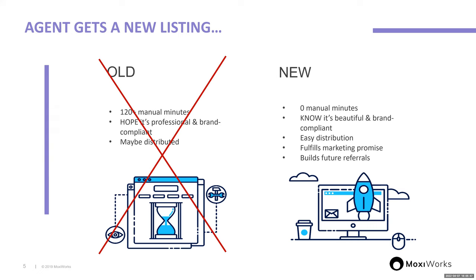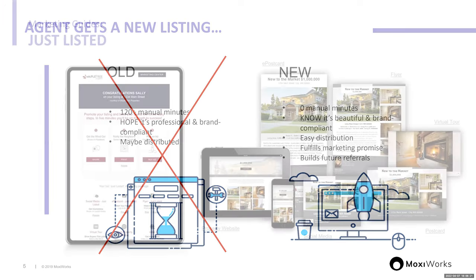Everything you get delivered to your inbox is beautiful. It's brand compliant. It's GRET compliant. Everything that is put out, we know is in line with everything that needs to be followed. It's easy to distribute. It fulfills a marketing promise that we make to our clients when we say, look, this is what we're going to do to sell your property. And hopefully that will deliver us future referrals because we get good reviews from the work we do for our current clients when they see how all of this works seamlessly together.